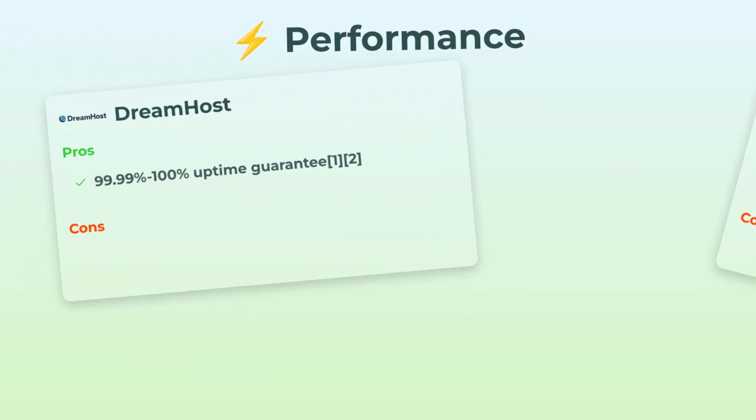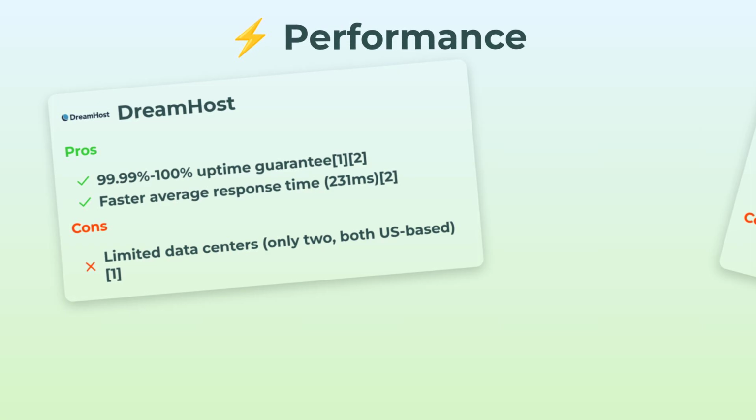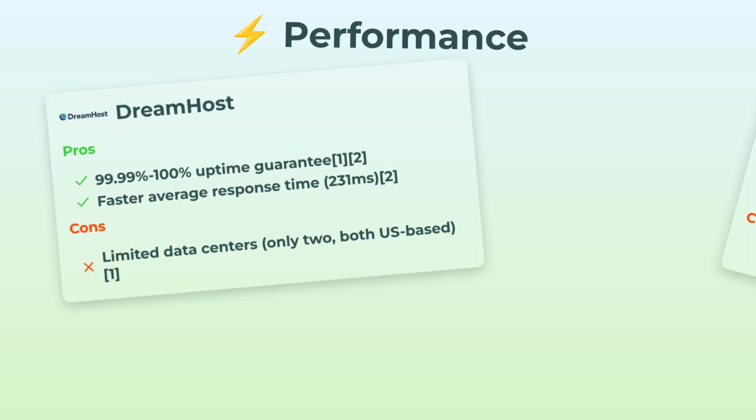Next up, performance, which, let's be real, is a deal-breaker. So DreamHost boasts this wild 99.99 to 100% uptime guarantee. Fast too, with an average response of about 231 milliseconds. The catch? Only 2 data centers, both just sitting in the US.